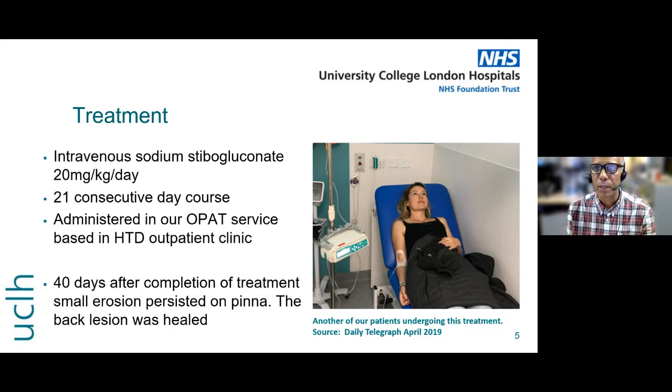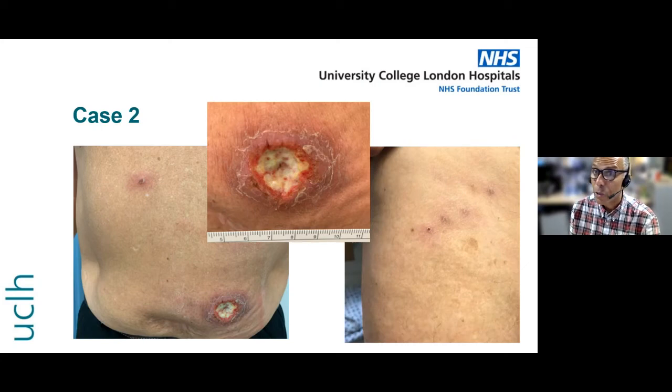Could I have the next slide, please, Adam? So case 2 is a 70-year-old man who'd been in Bolivia, and he was a keen bird watcher, and his main goal in life was to pictorially document all the birds of Bolivia. And so this took him to many rural places, and obviously places where he's likely to encounter sandflies.